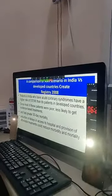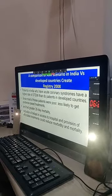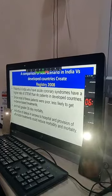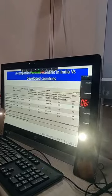Reports on CVD in Indians have shown that Asian Indians are at 3 to 4 times higher risk than white Americans, and more than 6 times in America. The CREATE registry was an important registry in 2008. Patients in India with acute coronary syndrome have a higher rate of STEMI than patients in developed countries. Our ACS patients have more STEMI, and they are mostly poor, less likely to get evidence-based treatment, and had a higher 30-day mortality.